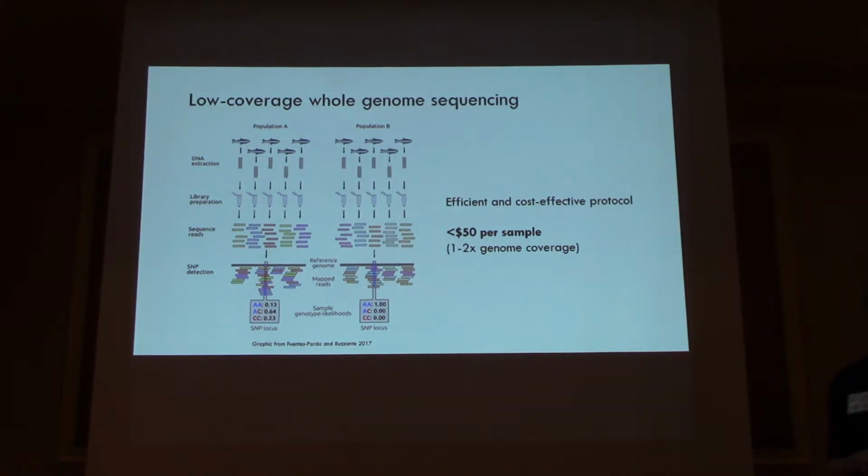So we've developed a very efficient technique to take advantage of these really cheap prices and do low coverage whole genome sequencing of large population samples. Basically what we do is we extract DNA from individual fish and attach a little barcode so we can recognize the DNA from each individual. Then we pool it all together from maybe hundreds of fish and sequence the genome about 1 time over for each fish. That we can do for about $50 per sample, so that's making this technology a real possibility even for research projects with pretty modest budgets.